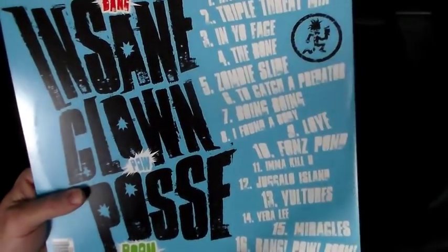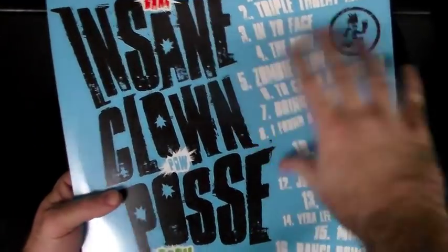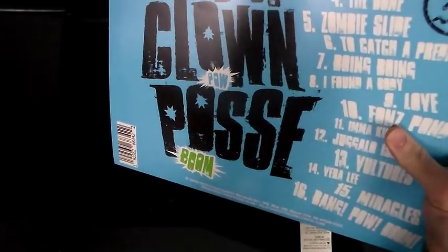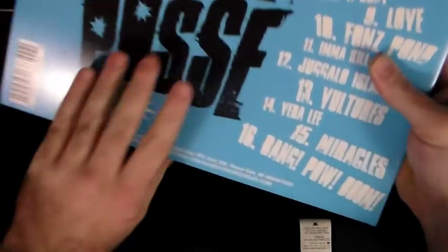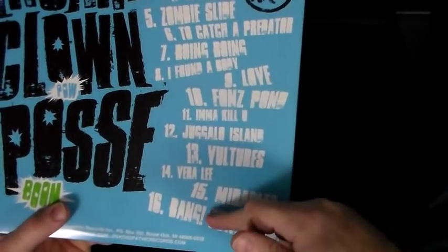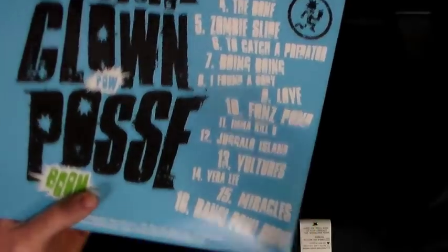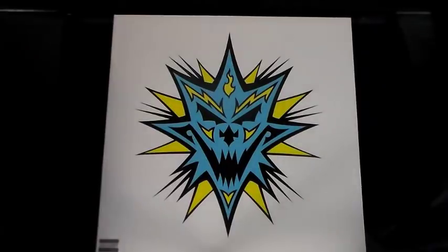You get the triple threat mix, which to me, if you ask me, they shouldn't have done the blue version. They should have made this gold. This should have been the nuclear version without being the nuclear version, if that makes sense. They should have had the gold cover, the gold back, with the gold track listing of the nuclear version without it being the nuclear version. And that to me is the way they should have done the Bang Pow Boom release, because there's probably a lot of people out there that are confused.